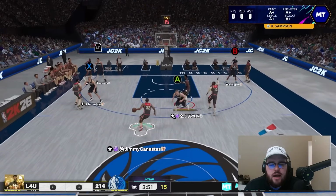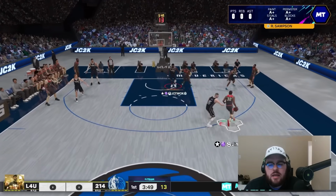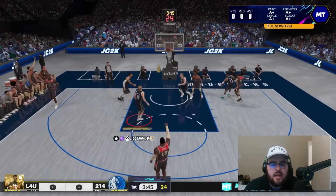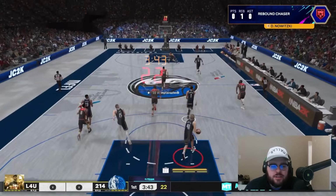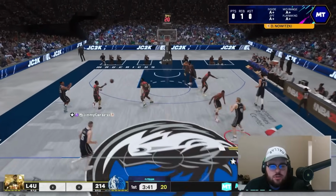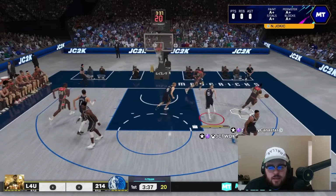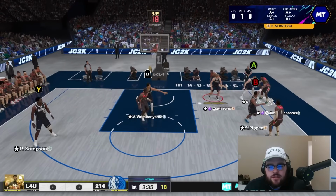I don't really mind too much who he guards, to be honest, but if he starts trying to do almost everything offensively with Magic, then we'll go ahead and put Pippen on Magic. So let's see how this offense goes. Okay, that was a force. That was definitely a force. I just got to be a little bit more patient, honestly, because that was definitely a force.